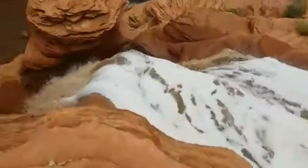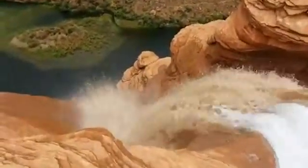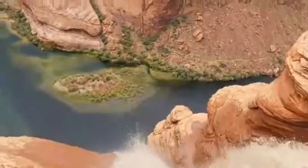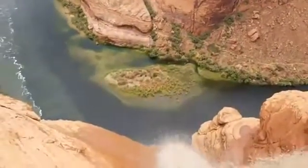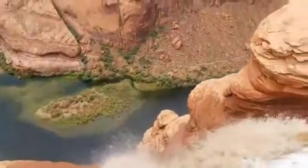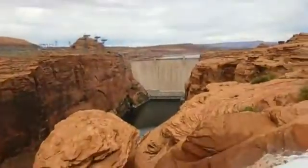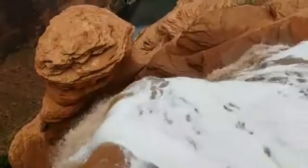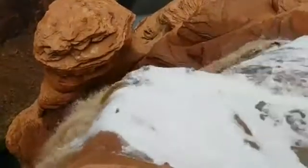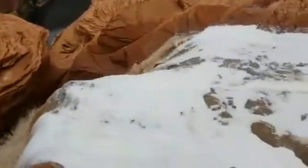And here we are at the mighty Colorado River. This is the waterfall pouring off of a cliff face all the way down. I'm going to go ahead and set up the tripod for a little bit of a steadier shot for you guys. So if you ever wondered what it looked like on the back side of those waterfalls, we've just walked down the entire way to show you guys what it looks like.